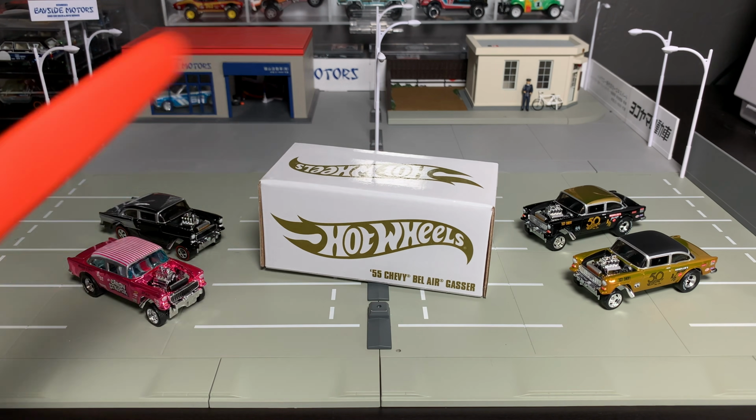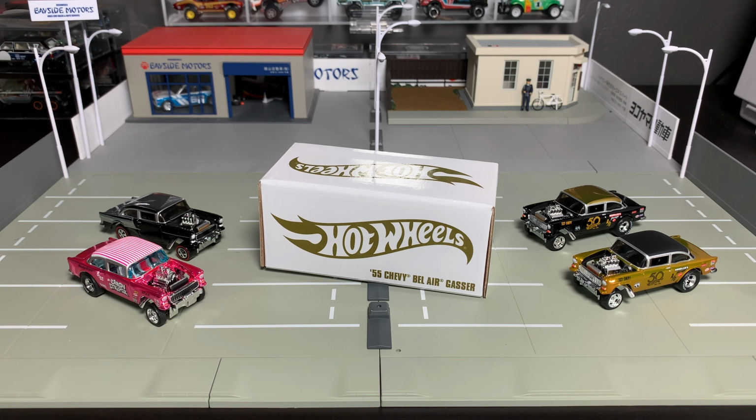I'm waiting for the one that I purchased. This one came to me from our friends at Mattel for me to showcase for you, whether you've ordered one or not. So thank you to them. I'm always happy to show RLC models. And when you show a model like this one, you have got to bring out the big guns. And the big guns are here. This is the '55 Chevy Bel Air Gasser, Red Line Club Flying Aces World War II Special Edition.